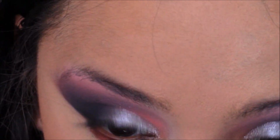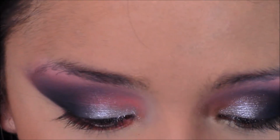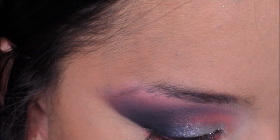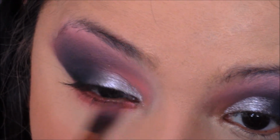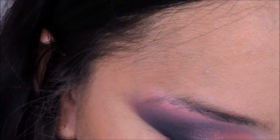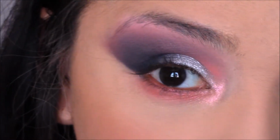Now I really, really like this color. It's really pretty. Alright, and then we'll just kind of get Flamingo Dream, which is that medium pink. And blend that softly. We did get a little bit of fallout, very tiny bit because it's very softly pressed. So, and then we're going to take Rosé Brunch. I'm going to use my finger and just kind of place this into the tear duct, just like that.